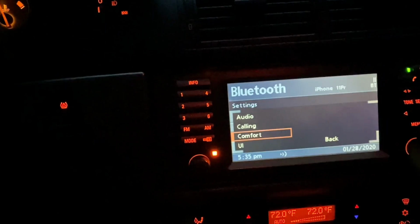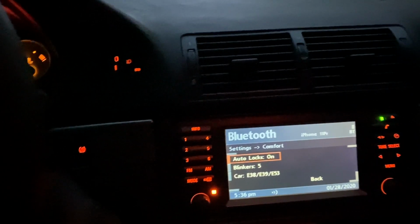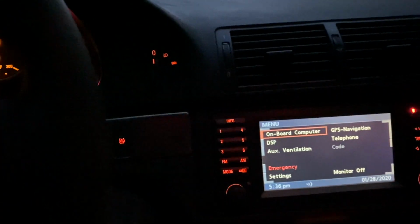And then auto locks, my LCM already does that. But I think this would be, actually we could find out if that works. I don't think that works yet. Maybe it does. If we turn auto locks on and then turn off the key, no, that doesn't work yet. I thought it was supposed to unlock the doors like an E60 would.